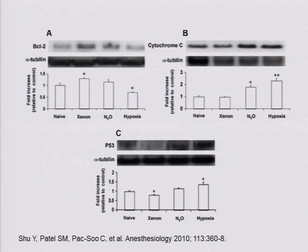They then looked to see about mechanism, and they found with Western blot analysis that xenon preconditioning increased steady-state levels of the anti-apoptosis protein BCL2 in panel A. Hypoxia actually decreased steady-state levels of BCL2, which would promote apoptosis. When they looked at cytochrome C in the cytosol, they found that xenon had no different levels of cytochrome C release compared to animals that were exposed to no agent. And nitrous oxide and hypoxia actually led to an increase in cytochrome C release. In the bottom panel there, P53, the tumor suppressor protein, xenon decreased steady-state levels of P53, and hypoxia actually increased them. So the decrease in P53 would promote anti-apoptosis, and the increase would promote apoptosis.